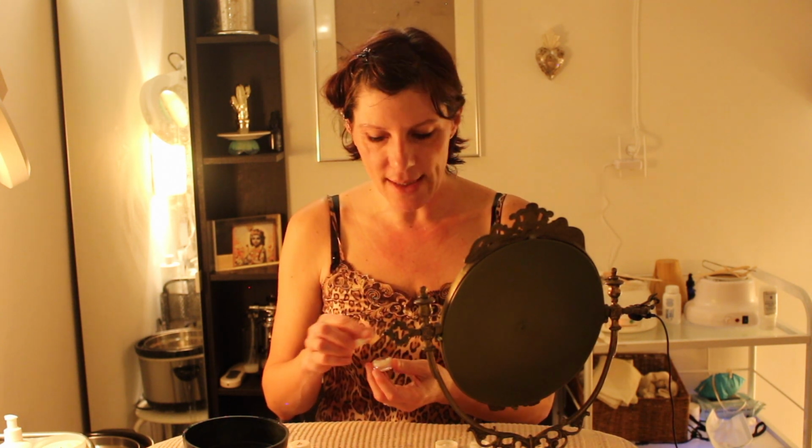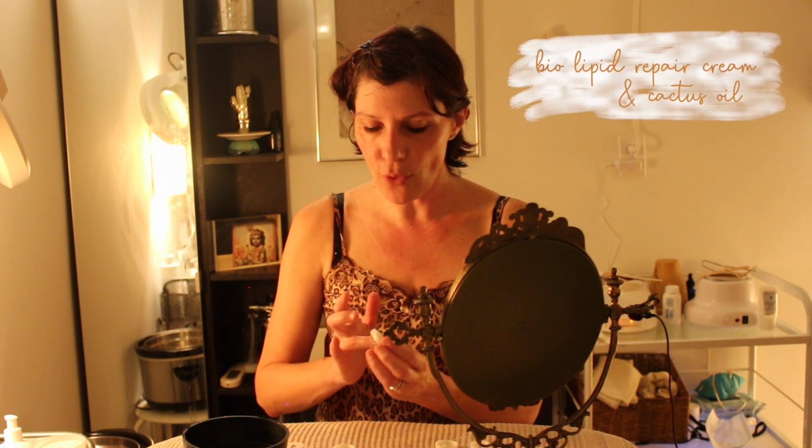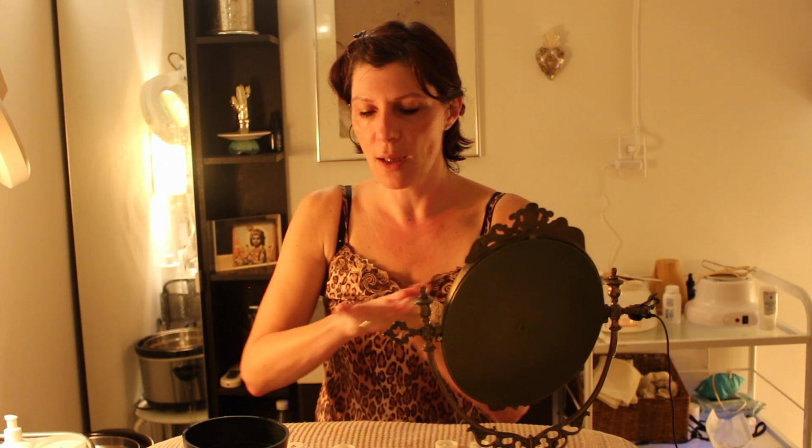So let's take now our number 7 and let's go into our massage. The number 7 is a combination of the Bio Lipid Repair Cream and the cactus oil. You all know by now how much I love the cactus oil. So let's blend them together and let's be generous. Apply it all over the face, all over the neck and the décolleté. And as you apply the cream, you may feel the warmness of your skin. Yeah, the skin can feel really warm because we really boosted it.